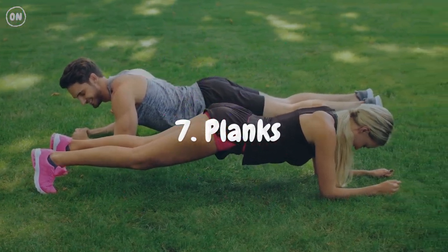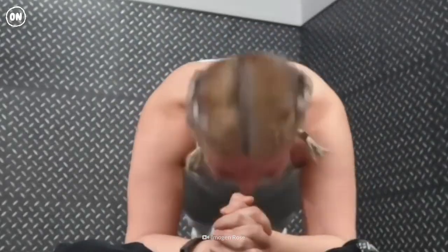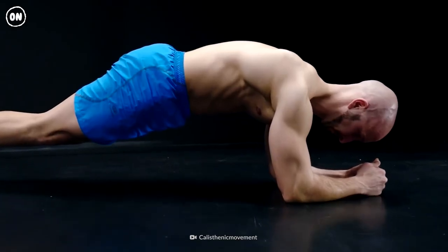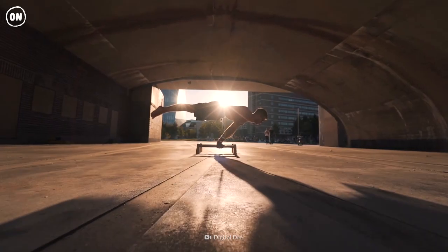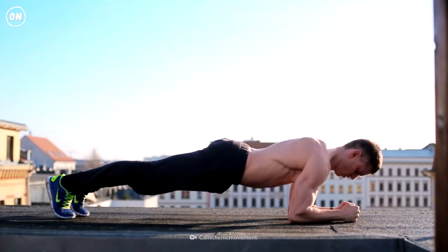Number 7, planks. I just love planks. They're so much fun to do. Not... Am I ready? Question. It's not as easy as just holding your body up like a log. You need to keep your elbows below your shoulders, your butt down, and squeeze your glutes. That's so much to remember.